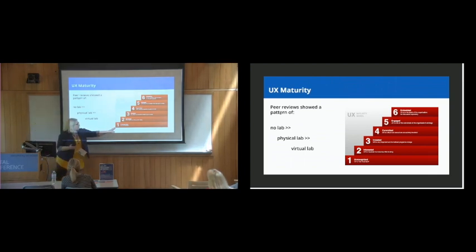So the first step is UX is not important. Obviously, we're not there now, thankfully. Second is interested. UX is important but doesn't receive funding. Third is invested. UX is very important and formalized. Programs emerge. And then it goes on from there.